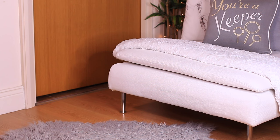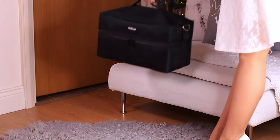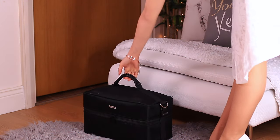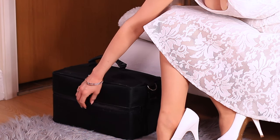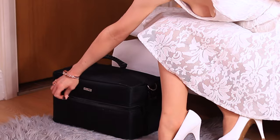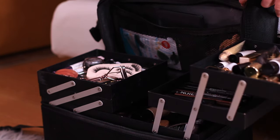If you're a caregiver or you run a household or just the type of person who puts everybody else ahead of themselves, then it's likely that you've been neglecting your makeup bag and your makeup case because it's only for you. And because it's only for you to use, you don't really mind leaving it a mess. I know that I will put everybody else's needs ahead of my own, and it always ends up making my makeup bag look a mess because it's the last thing on my list.